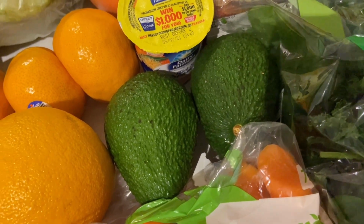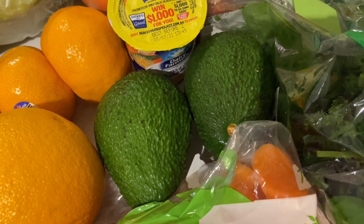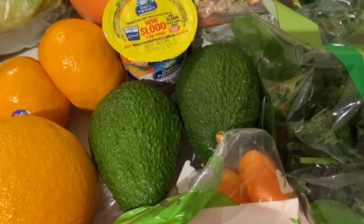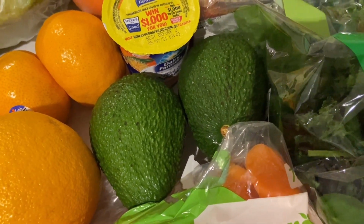Someone pulled me up in the comments a couple weeks ago about saying tortilla instead of tortilla. I didn't realize that the L's were silent, but I'm going to try and get that right from now on. I'm sorry if that drives you nuts if you're on the other end listening to that, because I do say that word quite a lot in my grocery hauls.